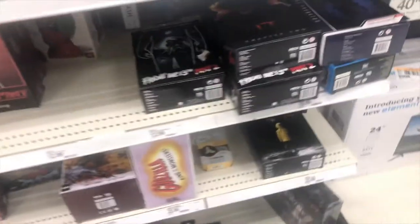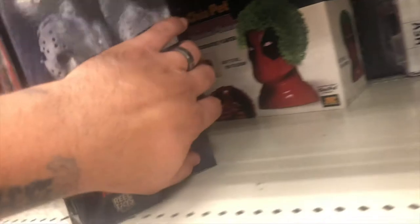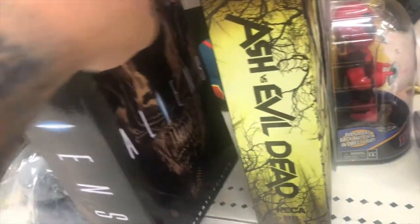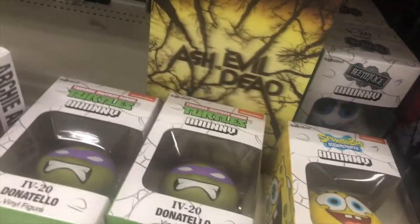Alright guys, so we are at our first target. And by the looks of things, there is absolutely nothing. There's nothing behind here. I already got all these Godzillas, so I don't need that. And Evil Dead. And is this a new one? I don't even know if that's a new one. I haven't been collecting aliens for a while, so I really don't know what's going on with the alien world. So yeah, it looks like a strikeout for here.